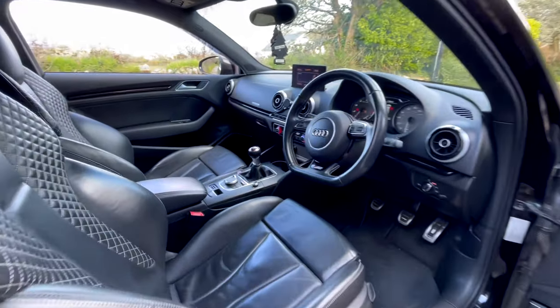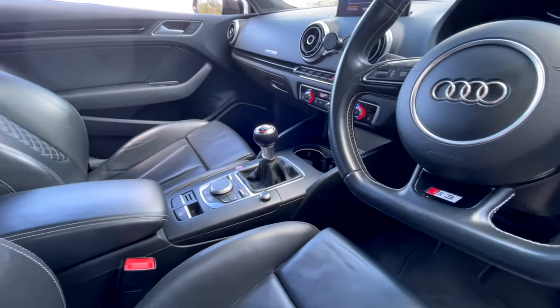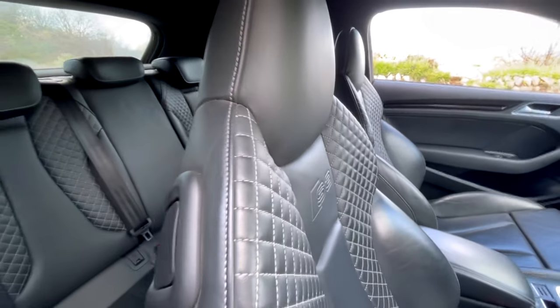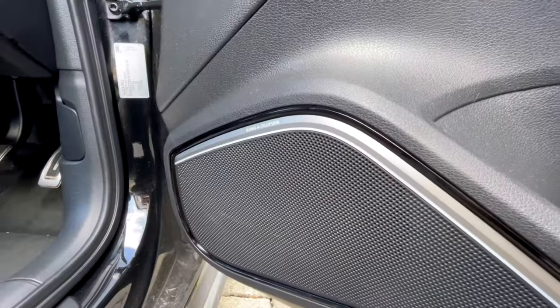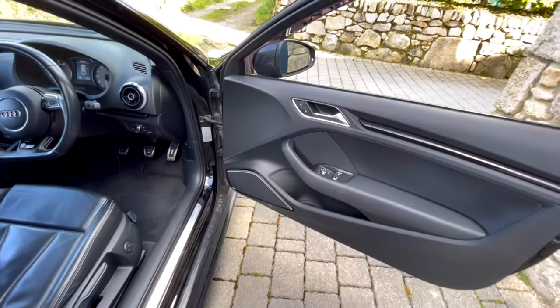Quick rundown of Ben's spec and modifications. He has sent me a massive list, but I'm honestly not going to remember all of it. The key ones are, it's a manual car. It's got a stock exhaust other than a res delete. Super sports seats, which are insane. It's got the B&O sound system, which is also insane. Probably one of the best sound systems I've ever heard on a car. Awesome subwoofer built in the boot.